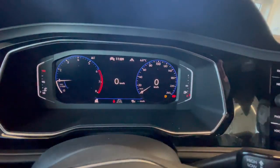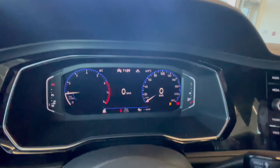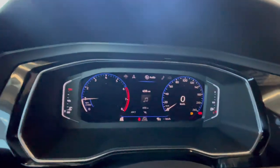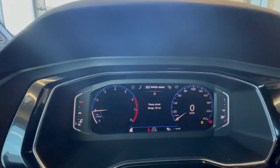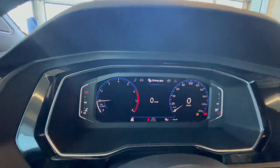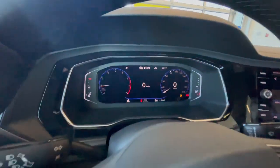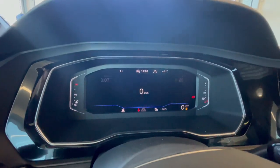Automatic lights on the side. It does come with a full digital cluster. Very nice, easy to navigate as well. With these buttons on the side here, you can choose what you want to see in front of you: audio, telephone, vehicle status, all that stuff, or driving data. I'm personally on driving data myself. Different views, so again, it's personal preference, what you want to see on the screen there.